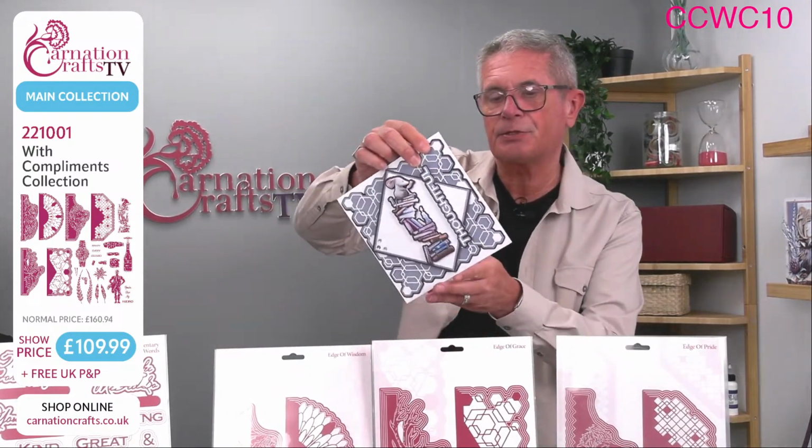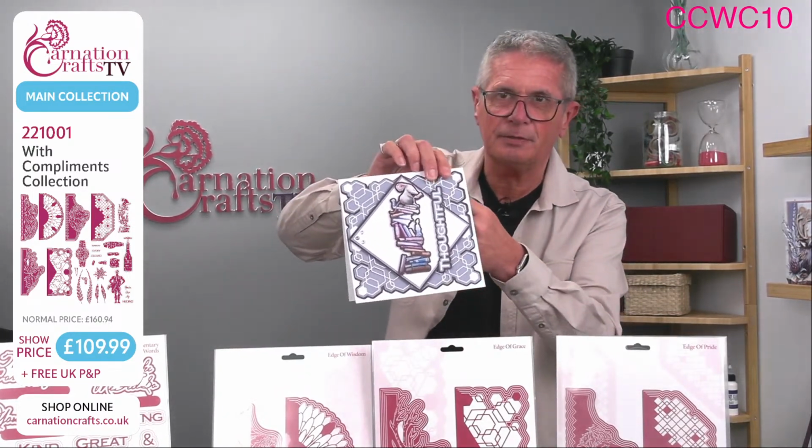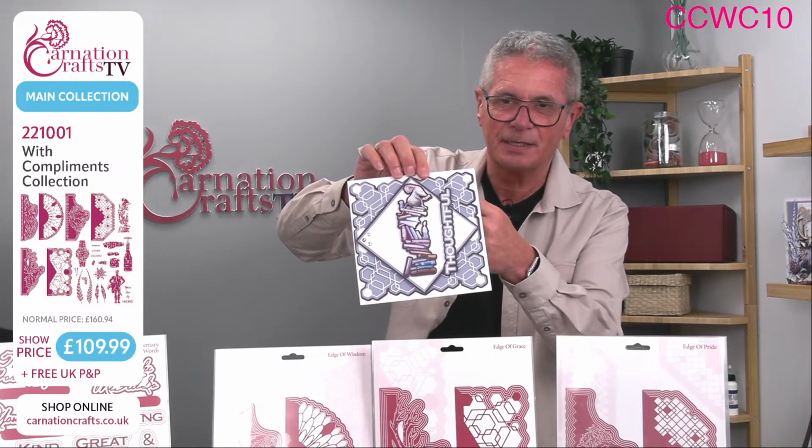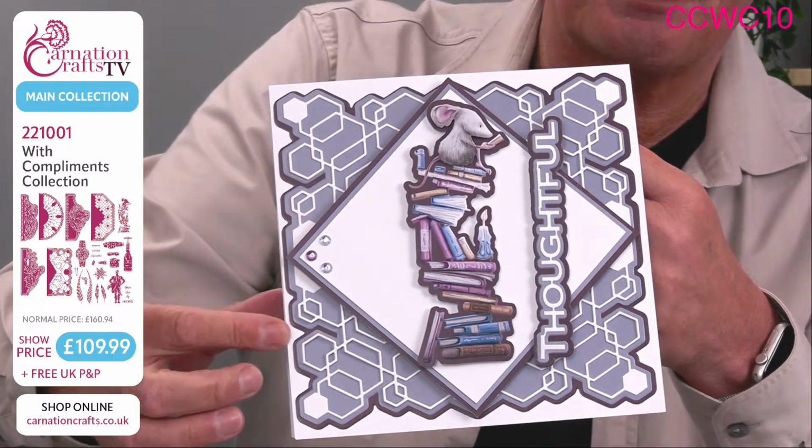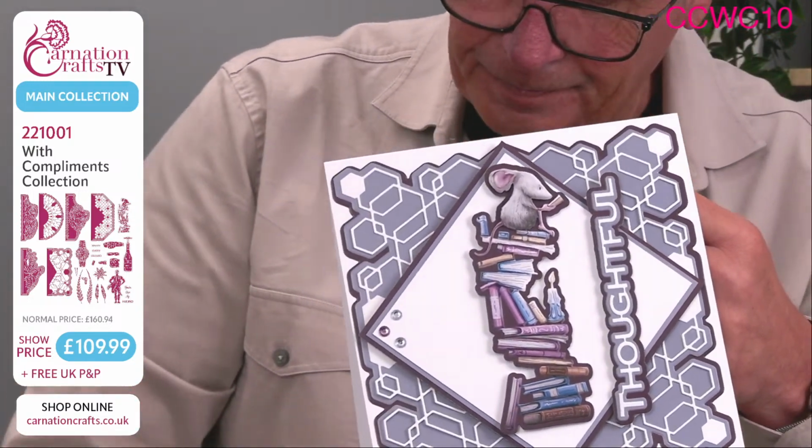And just quickly before we do demo 2, some other cards. I always like to give a shout out to the design team. This one is Sue Dalrymple. Hi Sue, regular on the design team. Look at that. That balancing mouse on top of the books, using that very geometric background, really effective. Beautiful, isn't it? It is gorgeous.